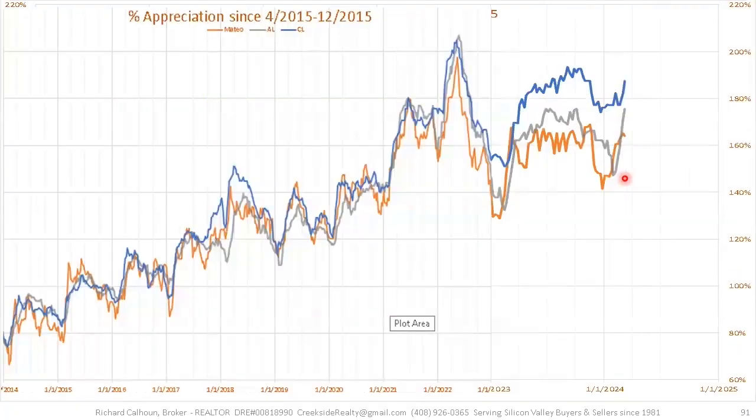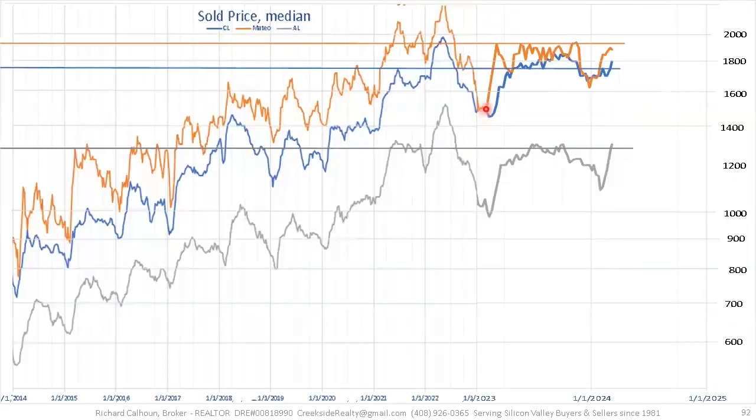Here's the appreciation for long term since the last 9 months of 2015. Santa Clara County is the most appreciation. Look how rapidly Alameda County is shooting up. So that's incredible to see that kind of increase. It was below San Mateo County probably 2 weeks ago, and now it's significantly above. Other thing here that I found interesting, you come up here and you look at San Mateo County, it's actually gone down in the last week.